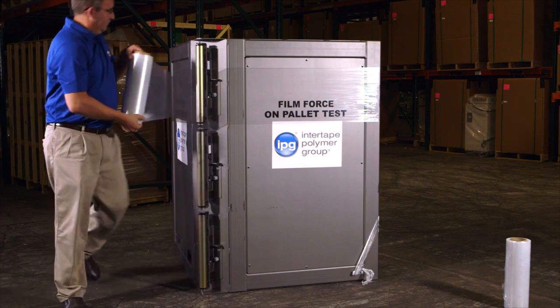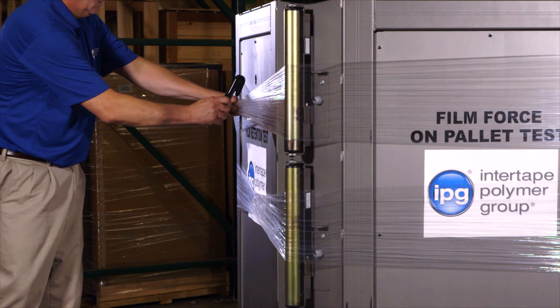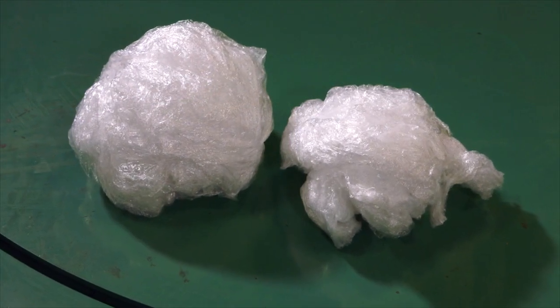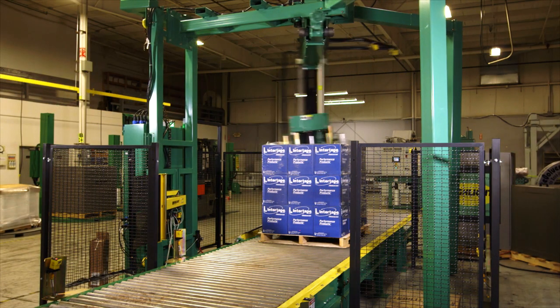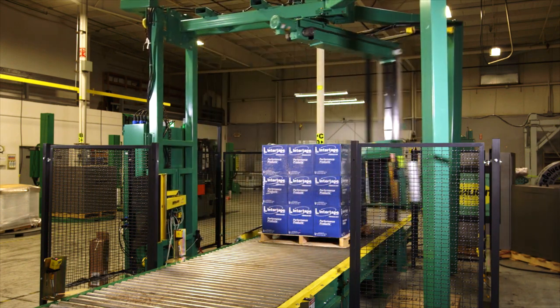Following the load containment testing, we did a cut and weigh test of the film. The results proved the lighter 30-gauge film weight was significantly less than the same amount of 70-gauge film on the same palletized load. This represents a meaningful reduction in the use of film, contributing to our customers' sustainability message.